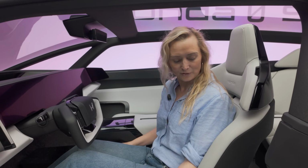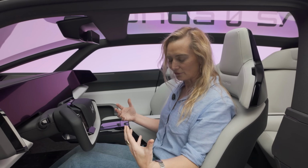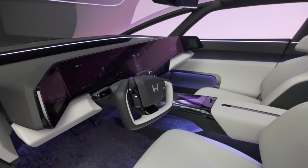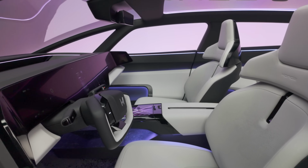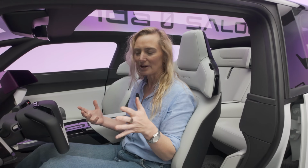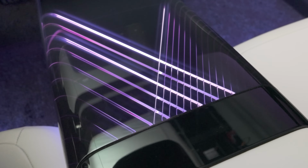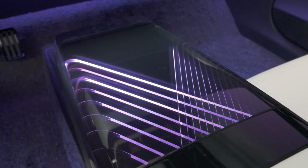The seats are really comfortable. They're really beautiful. They've got almost like an Eames chair feeling to them. They're very designy, very Herman Miller. I love the design. They feel really comfortable. We'll see what these look like actually when it comes to production. I also want to show you guys the inside and this operating system, so come on in.